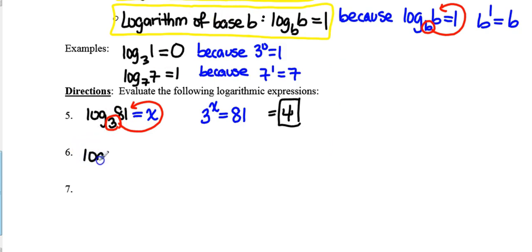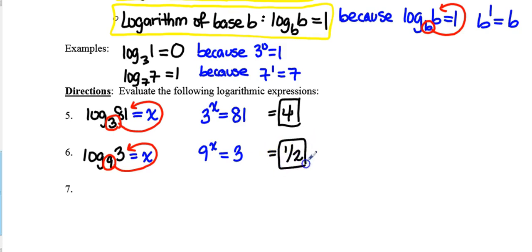Number 6, log base 9 of 3 is what? Once again, we don't have a result yet, so let's just say equals x because that's what we're trying to figure out. We're looking for the exponent that makes the following statement true. 9 to what power equals 3? In other words, 9 to the x equals 3. I'm hoping we're thinking square root or fractional exponents. The answer is 1/2. Remember, 9 to the 1/2 equals 3 is the same as saying square root of 9 equals 3.